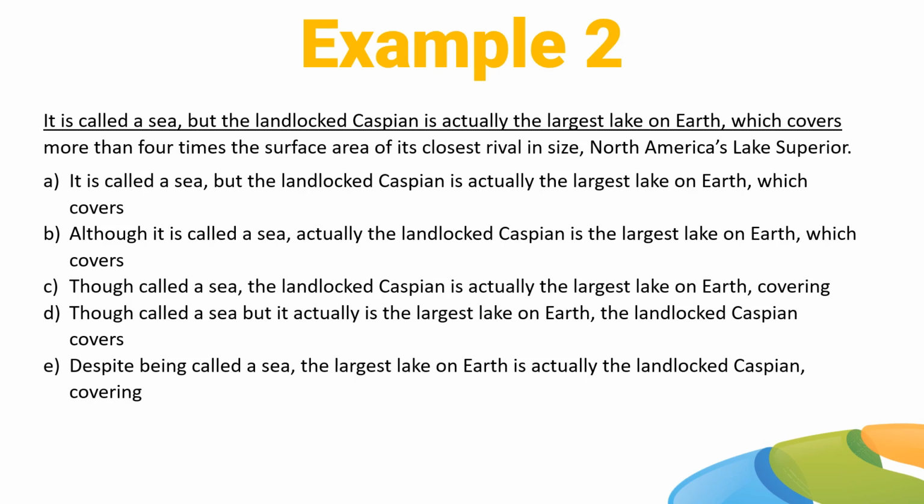The girl kicked the ball. C is definitely better than A and B. So let's get rid of those two. Let's see if we get anything better than C as we look at answer choices D and E.